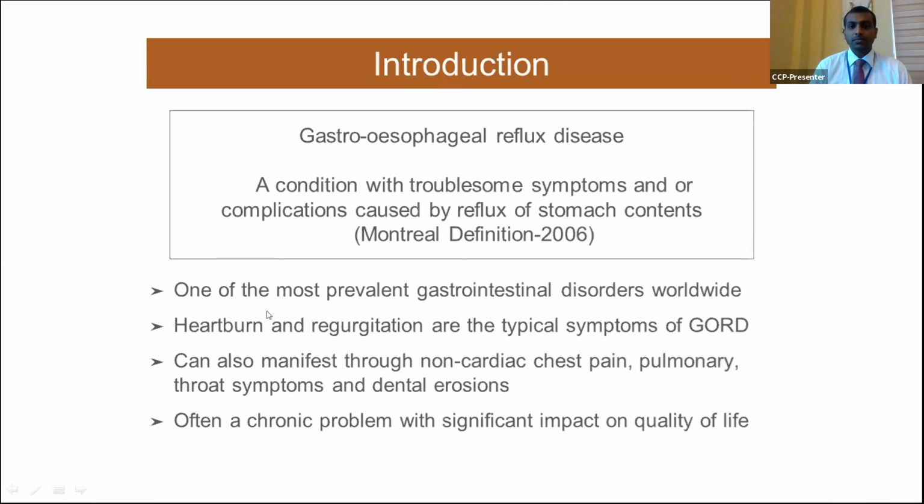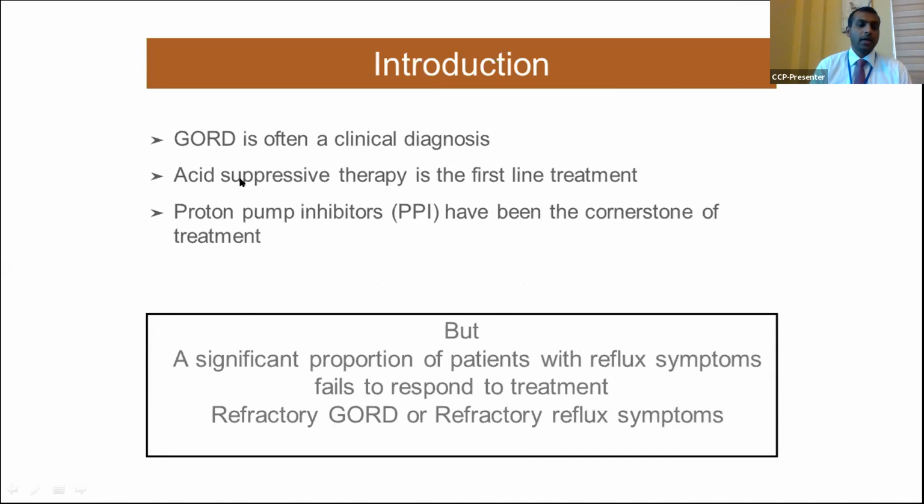It is one of the most prevalent gastrointestinal disorders worldwide, and heartburn and regurgitation are the cardinal features of GORD. But even though those are the cardinal features, patients can present with non-cardiac chest pain, epigastric pain, and pulmonary and throat symptoms like chronic cough, throat clearing and dental erosions. It's often a chronic problem with significant impact on quality of life, as well as a very high financial burden because of the cost of long-term drugs. It's often a clinical diagnosis, and acid suppressor medication is the first-line treatment. We have a wide range of treatment, including PPI and H2 blockers, but PPI are the cornerstone of treatment.